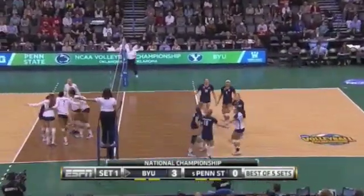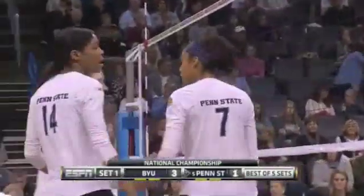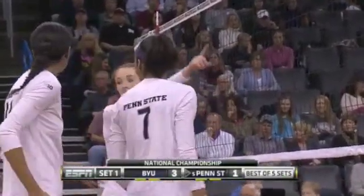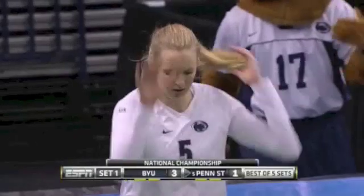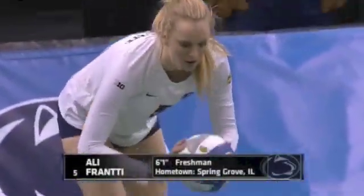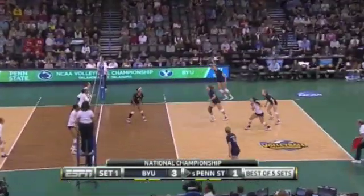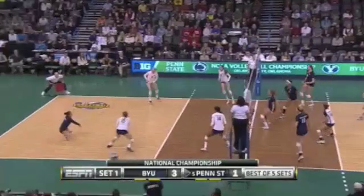And there's a point for the Nittany Lions. It's their All-America middle, Nia Grant. 6'2" senior out of Warren, Ohio. The instructions from the coaching staff today at practice: find a seam anywhere that you can through that block that they faced tonight for BYU, which was the best in the nation this year.